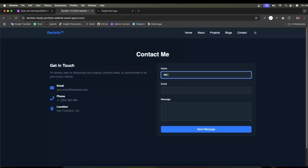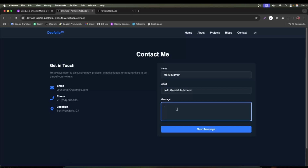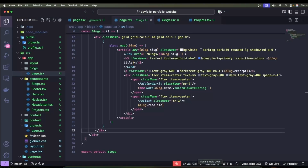You can simply define your name here. Okay, then you can just define your email address, for example hello@codetutorbd.com, and lastly we'll have hi. So this is a thanksgiving email. Okay, something like that. And then if you click here, look, it's sending, it's actually loading, and after then it says message sent successfully. Okay, so how to make this type of contact form on your projects.